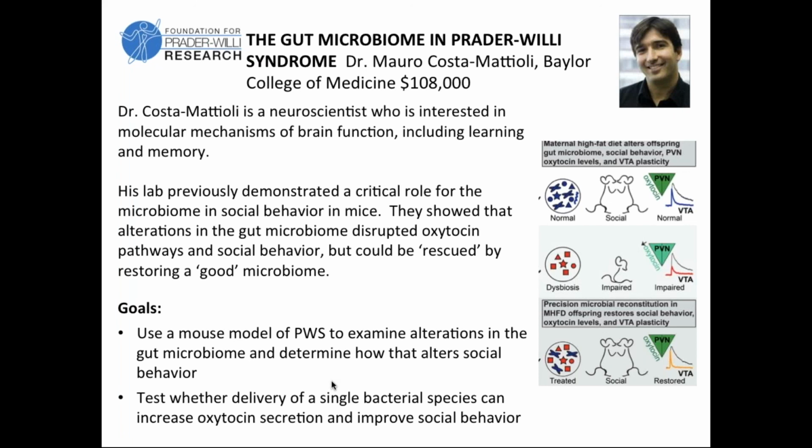And this is a new investigator to PWS, Dr. Kosta Matali from Baylor University. His lab has previously demonstrated that there's a critical role for the microbiome in the social behavior of mice. So he was looking at mouse models of autism, and showed that if you fed mama mice a high-fat diet, they developed a microbiome that was kind of suboptimal, and that the offspring of those mice had impaired social functioning. Specifically, he's a neurobiologist, so he showed that it is dependent on the oxytocin pathway.